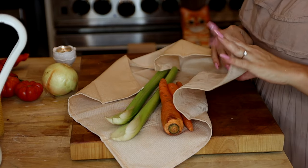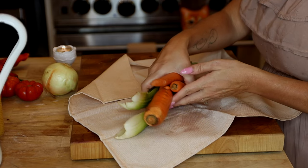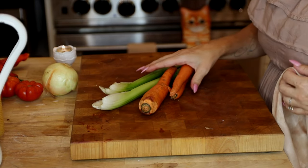I'm going to put on some relaxing jazz for you and I to enjoy while I make this delicious autumn harvest soup.